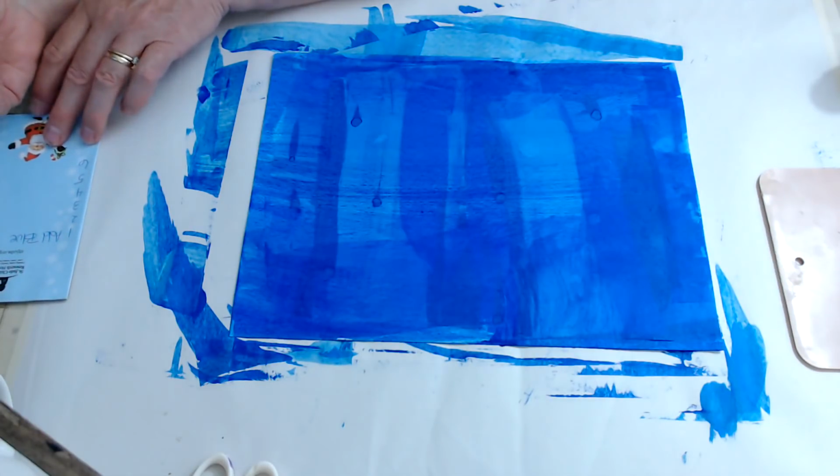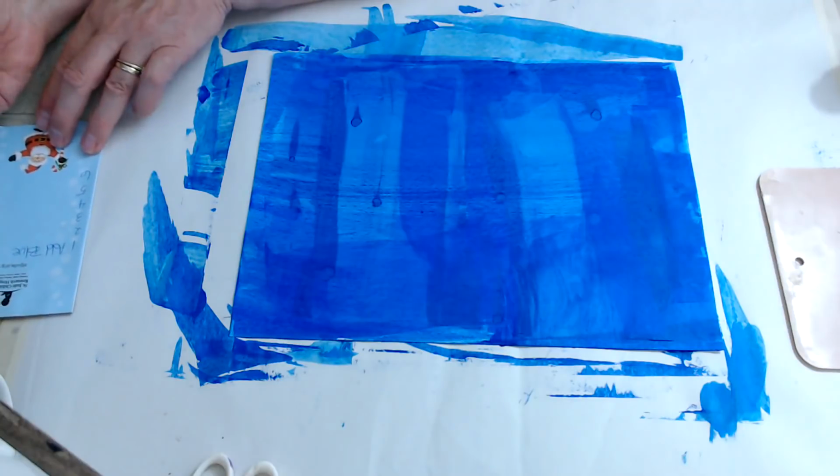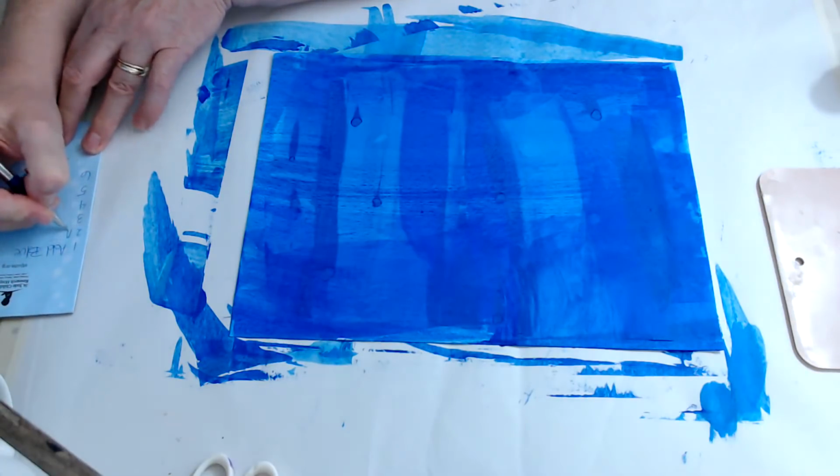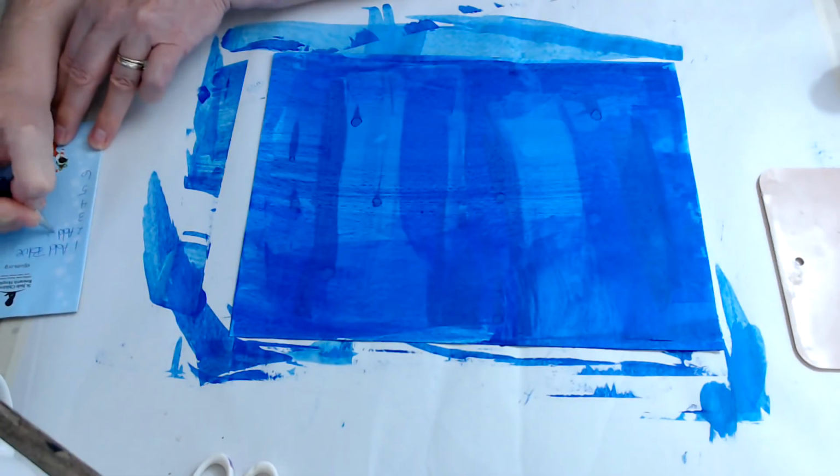Well, Kathy, is it okay? Mary Hill said add some dots. Okay, Kathy said add circles. So we'll add dots and circles. We'll combine two. Add dots and circles.